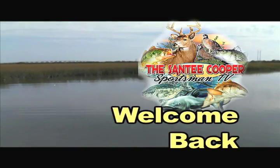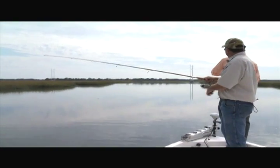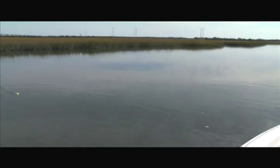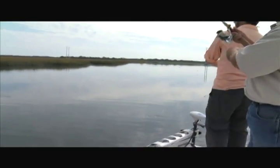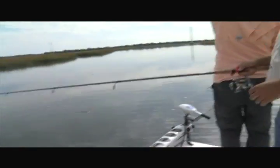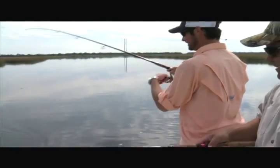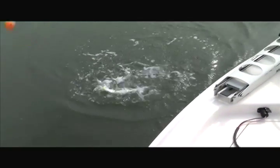There he is. Good fish. Dog, two casts in a row for you, Captain. Two casts in a row. Go ahead now. Now I'm starting to get a little jealous. I had to get it back even. Yeah, okay. That's right. This is a good one too, isn't it? Yeah, he's going to be a keeper. Oh, yeah, look at that. That's nice. He is going to make the trip home with us.